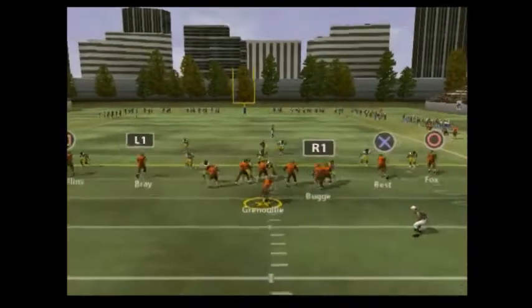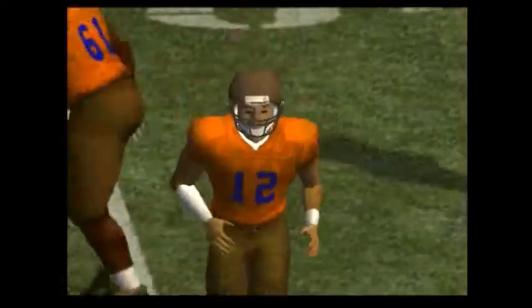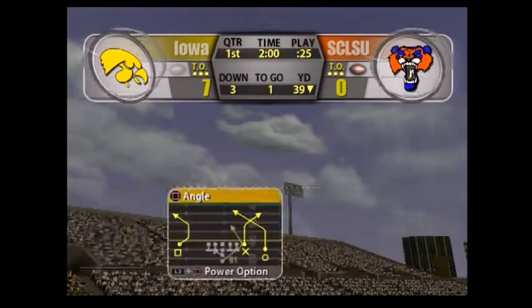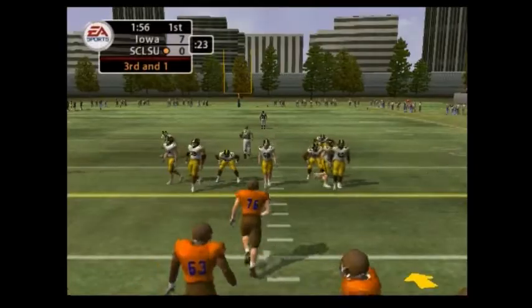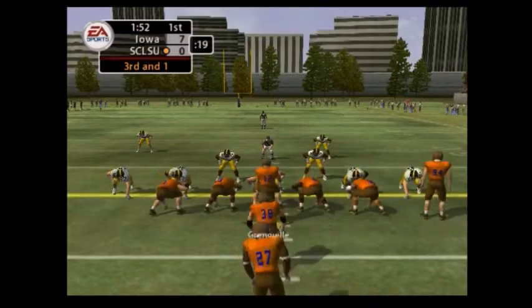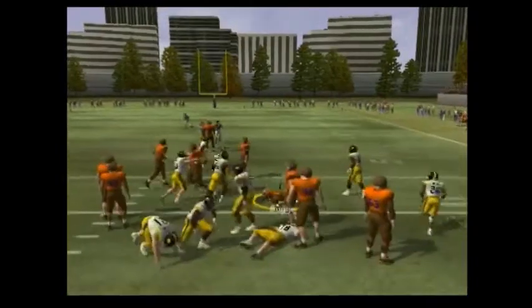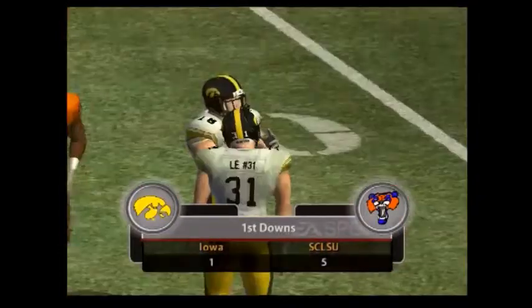Iowa brings in their nickel package. Drops back to pass. Throws. And down he goes. About 4 yards on that play. Gain of four on the play. It's third down and a yard for the first down. Ball on the 39. Number 27 is the deep back as they line up in the eye. Bounces off the would-be tackler. And he's tackled. Short gain there by the halfback for the first down.